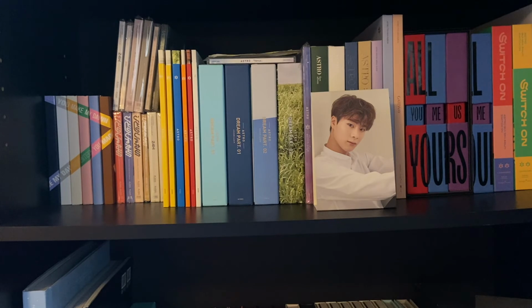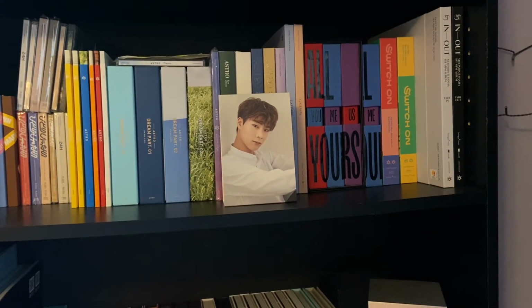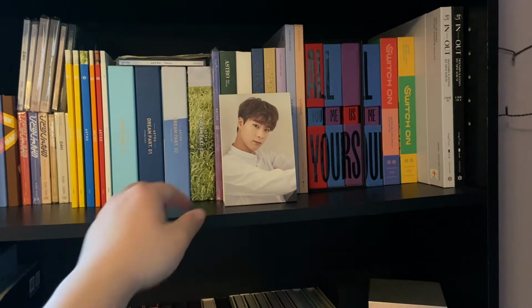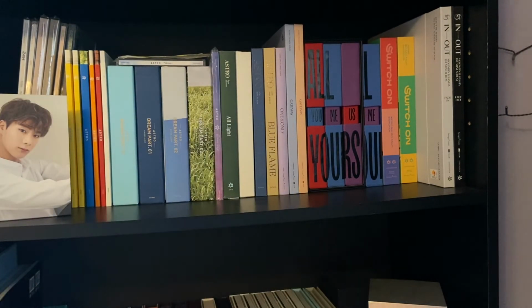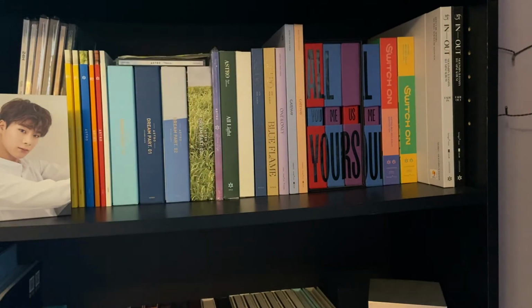Okay. And then lastly, the last collection to show is my Astro. I love it. Oh, Moonbin, you gotta move for a second, baby. Here we go, babe. All the things except for the Dream Part 2 with version. I don't want to talk about that. I could one day decide to buy a copy from eBay for $100 and something, but right now I'm like, no, I refuse. I love them, but I refuse to spend that much money on an album.